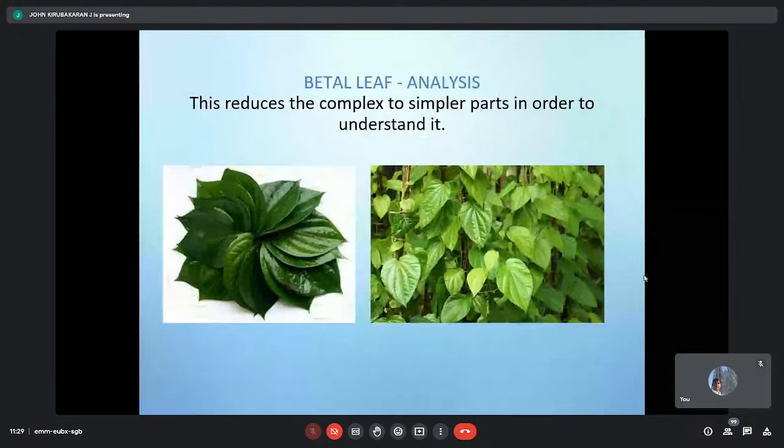Today, the fast food culture has introduced many food items that are not friendly to our stomach, and that lead to many digestive problems. So these problems could be easily solved by the safe betel leaf. So this is a clear example of analysis, of a complex thing, how to make it simpler and how to understand the beneficial effects of betel leaf. Next slide, please.